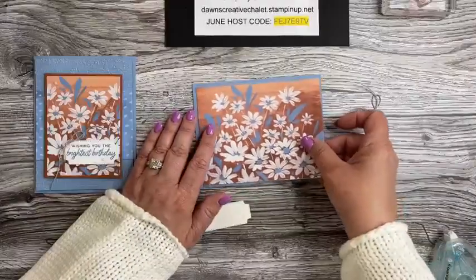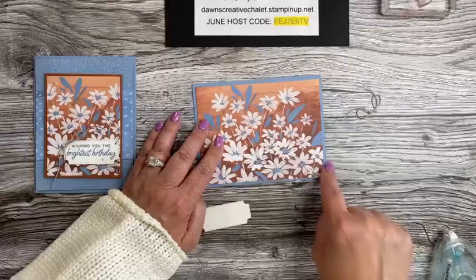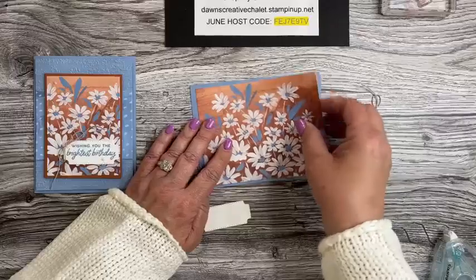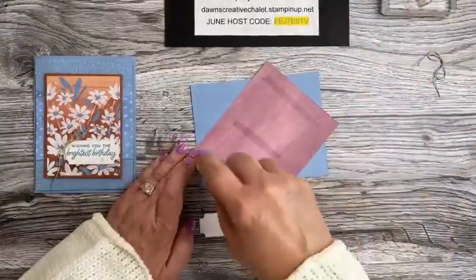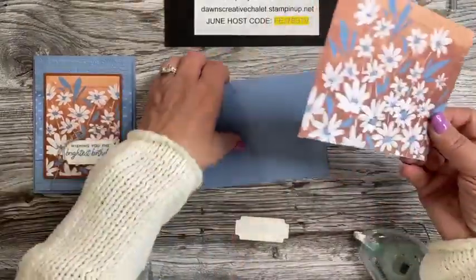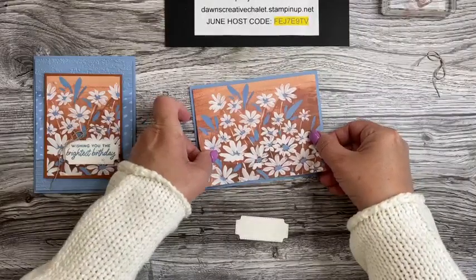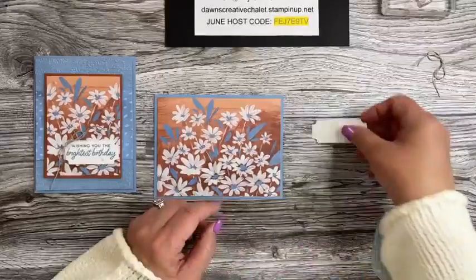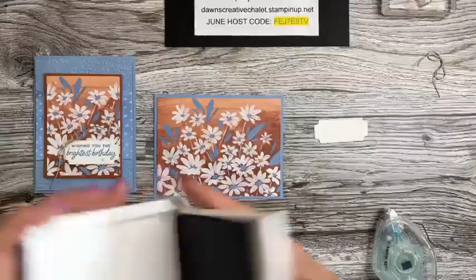So this piece is 4 by 5 1/4, which perfectly fits with a little bit of the boho blue card base peeking out. So what we're going to do is we're just going to stick this directly to the card base and have an instant chic card. Let's see here. There we go. And then I decided to use boho blue.